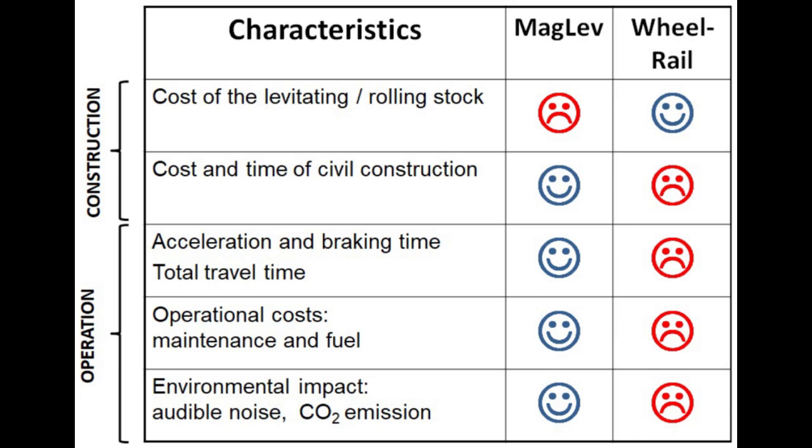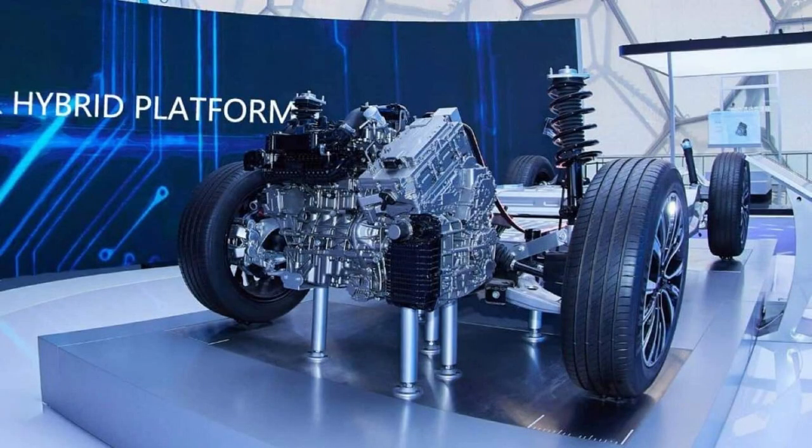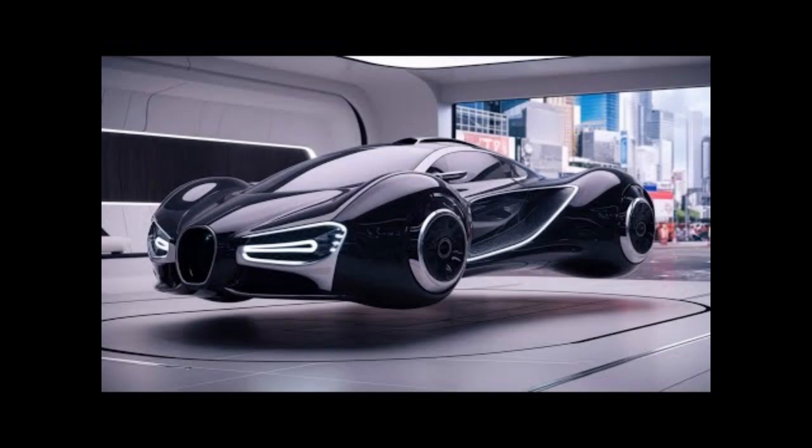That's right. We could be looking at a future where cars just glide along silently, almost like they're floating on air. In fact, they kind of are, right? A few centimeters above the road, suspended by magnets. Yeah, it's pretty wild. But it works, you know?